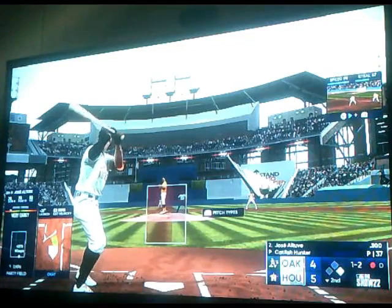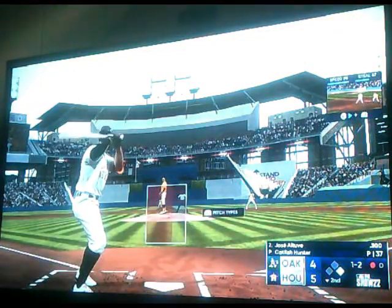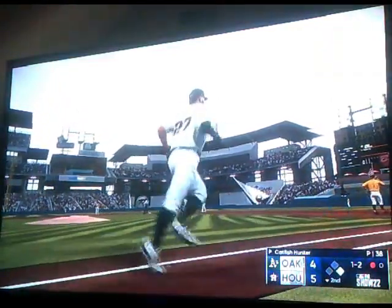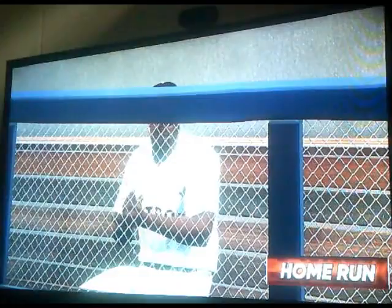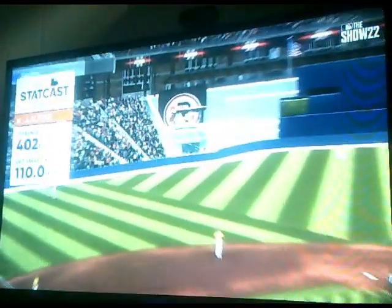Make sure Catfish gets it. Hunter checks the runner, and he's back in easily. Now this is going to be one heck of a ballpark. I wouldn't say it's a bandbox. I don't think it is a bandbox by any stretch of the imagination. It seems like it. Oh, now this is blasted. Way back there. On its way. 4-2.